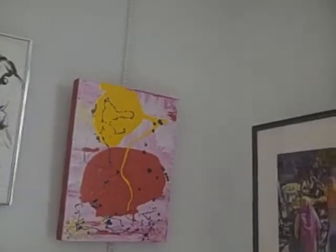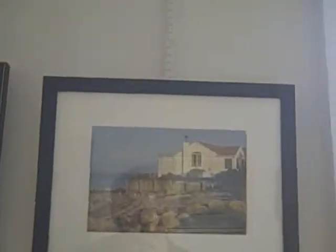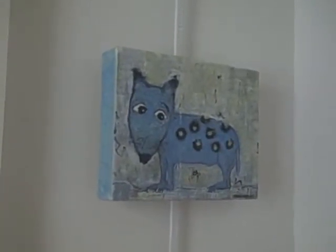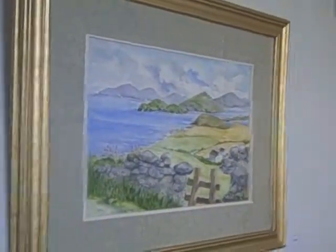This is Annette Heller, a photo by Suzanne Zwirn, a photo by Harry Roth, a whimsical cat. Beautiful picture of Napi and Valencia.